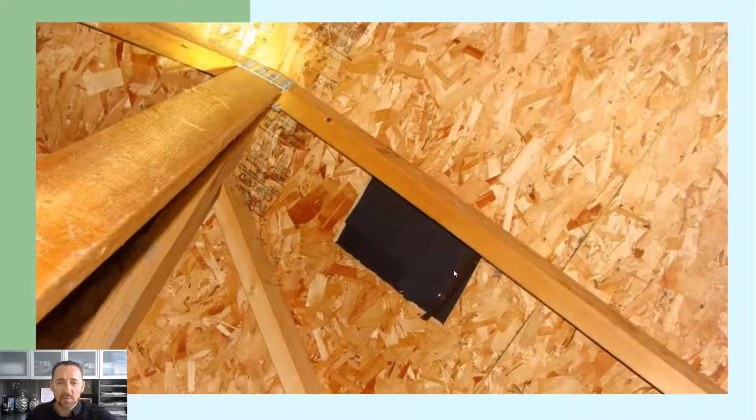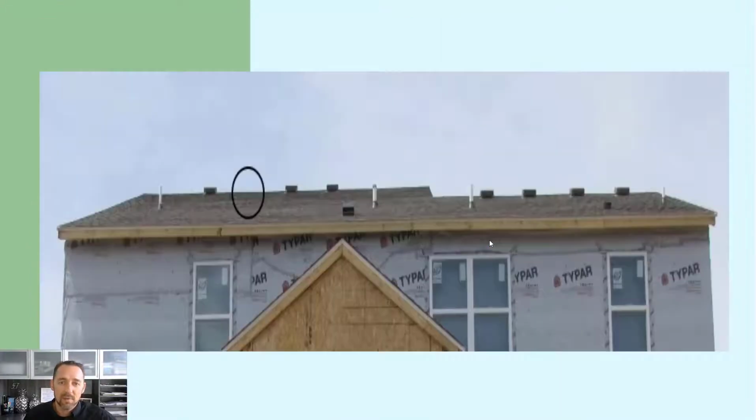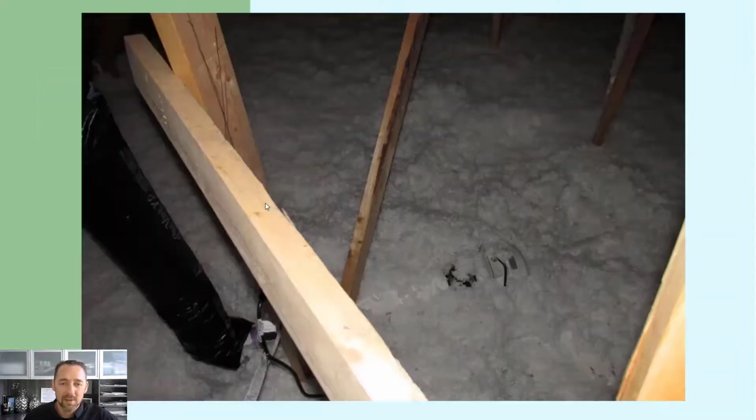Here's another one where we've got a missing roof vent. I'm glad I didn't put my foot through this hole where they forgot to put a vent. There's the house. Now you can look at this and say, even a 5-year-old should be able to look at this picture and say something's missing here. But maybe someone was going to come back out and do it. Maybe they were just short that day. Yeah, let's go with that. Let's give people the benefit of the doubt.